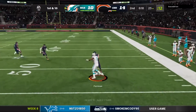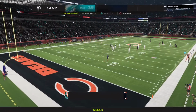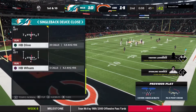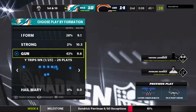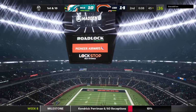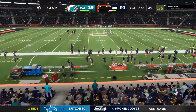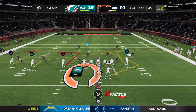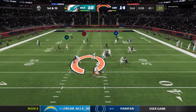Meanwhile, Lawrence's throw complete there to Perriman. And out across midfield down to the 45. Now a timeout taken. Perhaps a chance for one more quick play and then another timeout if they hurry. We'll see. So the big play moves them all the way across midfield. It's 1st and 10 from the 45. Lawrence will throw.